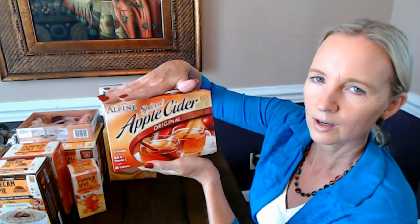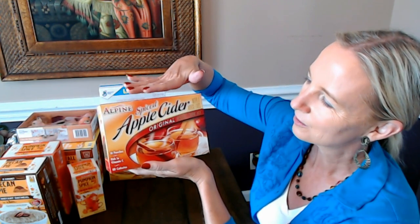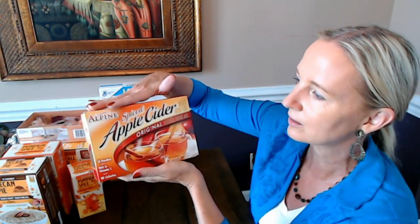I love this stuff too, especially if I'm feeling a little under the weather, or if you just feel chilly. Sometimes in the winter I get cold and I just feel like I can't warm up. Something like this is perfect. Kind of warms you up from the inside. It's like a nice hug. Spiced apple cider from Alpine. And you do get 10 packets, 10 pouches of apple cider mix in this box.